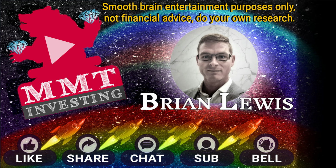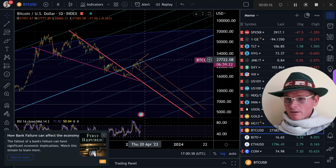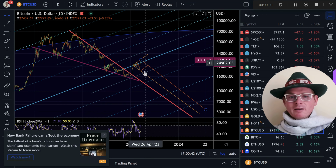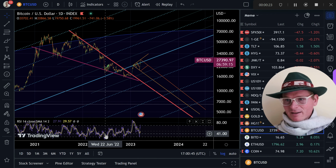So Bitcoin's doing a big time cone pattern. We're doing a megaphone here. So I want to take a look at the bull case, the bear case, and then go into the macro, which a lot of people are not talking about.